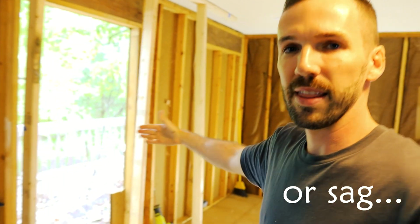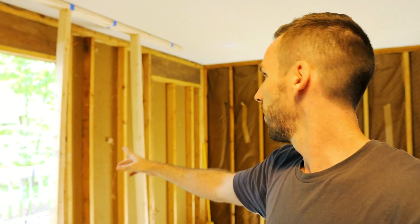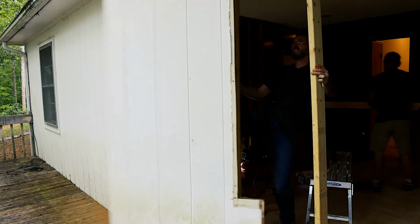So we have our temporary supports right here to hold up the joist in the ceiling so it doesn't collapse in the bigger opening that we're doing here. Once we cut these king studs and jack studs out, it's possible for it to collapse, right? I've seen plenty of contractors not take this step, but we went ahead and did it.